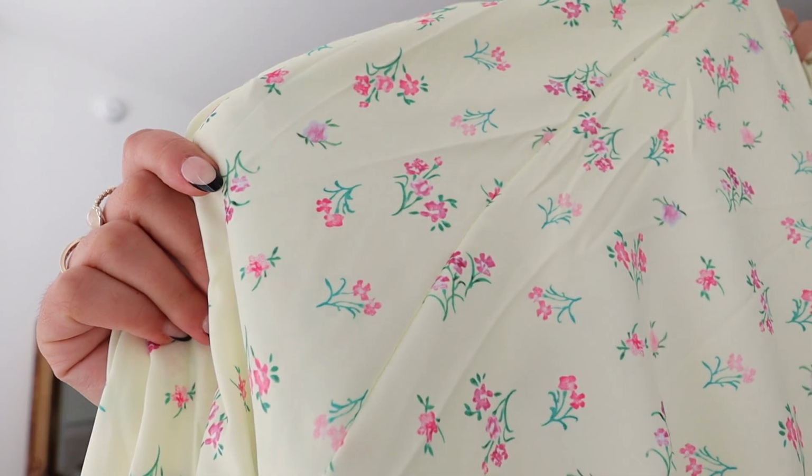It's this yellow print, which I don't wear a ton of yellow anymore. I did when I was little, but I don't know why I was just feeling this pastel yellow with pink flowers. They had a bunch of different prints though, and so if it fits well, I may order another. But let's try it on. It looks so good.